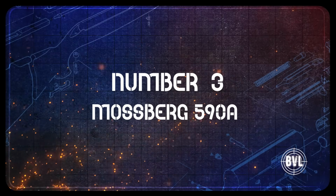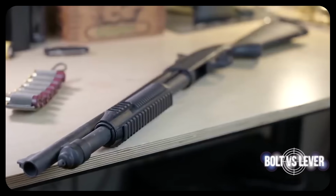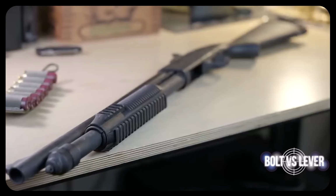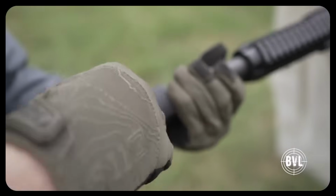Number 3. Mossberg 590A1. If a pump gun won every internet argument, the 590A1 would rule the wasteland. Heavy walled barrel, Parkerized steel, metal safety, and it meets mil-spec 3443G. Prices run $770 to $1,169 depending on furniture.